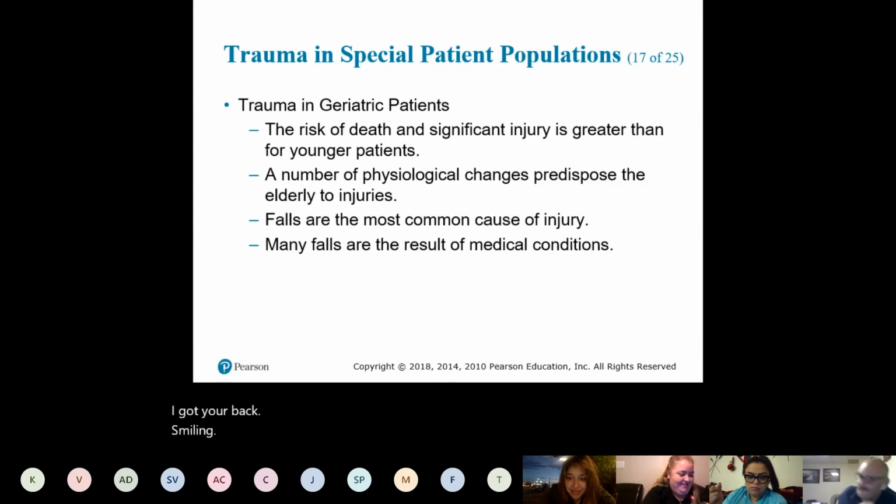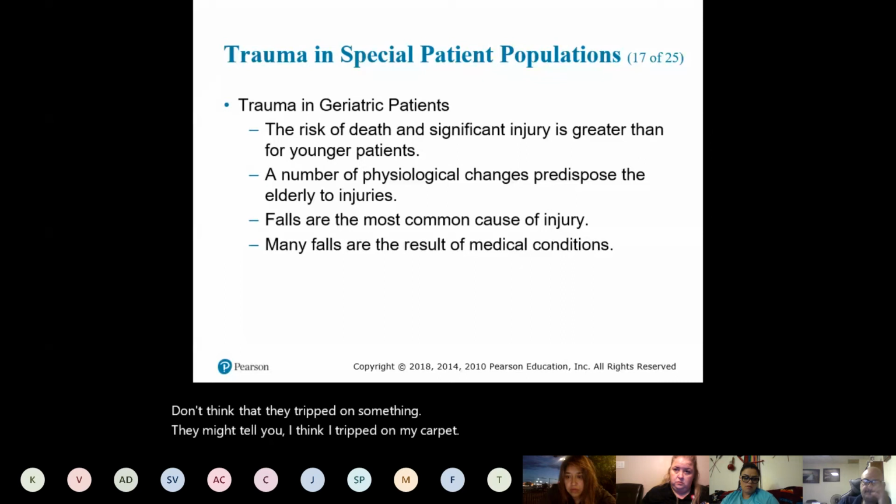So, when you have a geriatric patient and they suffer a fall, do not assume that it's a mechanical fall. In other words, don't think that they tripped on something. They might tell you, I think I tripped on my carpet. Okay. You have to rule out something else.